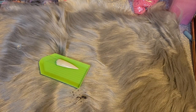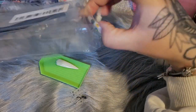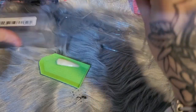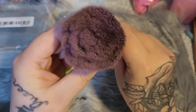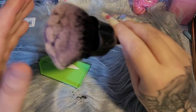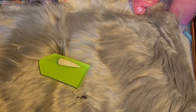Alright, what's all this? That's from my washing machine, you don't want to see that. I got a rose brush, because I only have one other brush. Oh my god, what is with this plastic? Why is it so bloody stiff? How beautiful is this? It's plastic, but look. I could just sit there rubbing that on my face all day. Does anyone else do that? Or am I just weird? Yeah, so I got that.